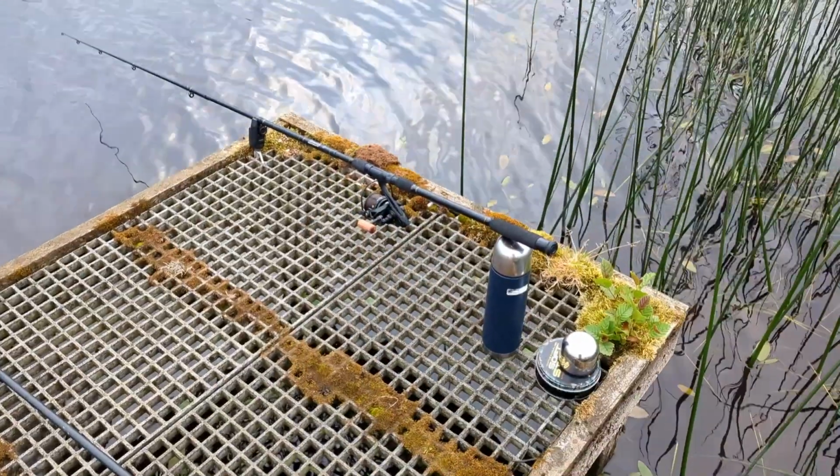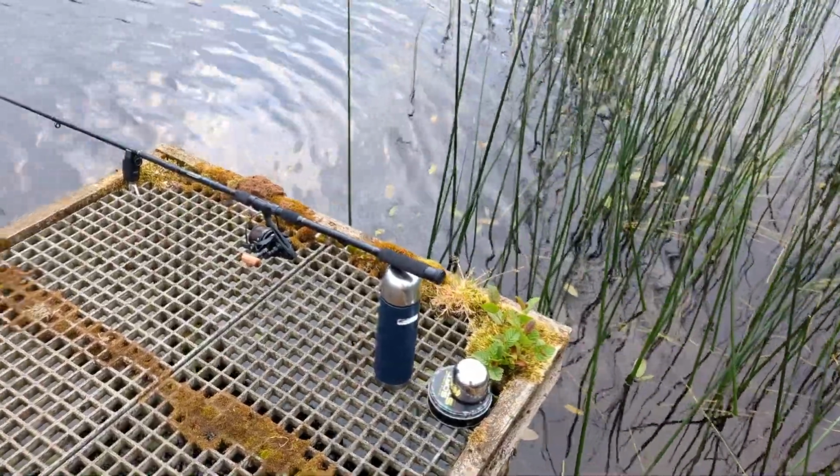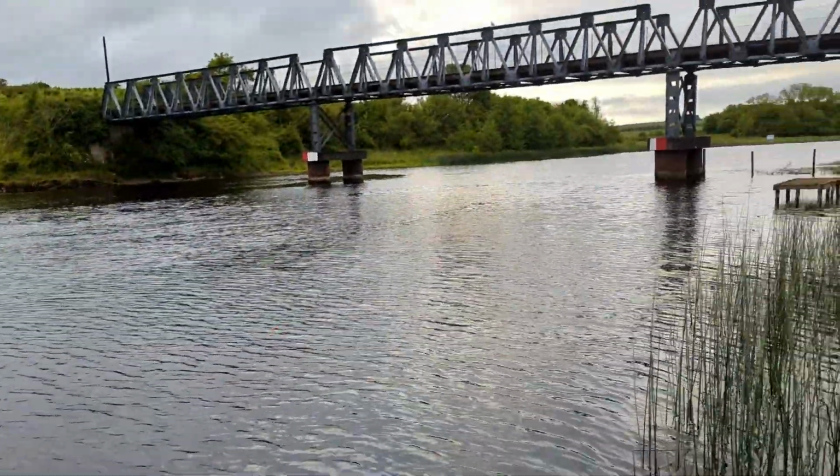It's a beautiful Irish pike. Let's have a look at this swim. As I said, it's a staging, so there's my fancy rod rest, thermos flask and the travel rods. Let's see how they handle the Irish pike today.